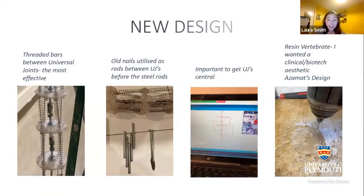That being said, my new design comprised of universal joints, Azmat's vertebrae design that he kindly allowed me to 3D print, and 4 servos with 8 wires in total, 4 of which were tied off halfway down the arm and the other 4 tied off at the end. So my next task was to figure out what I could use as a core for the universal joints. And this changed a lot over the course of the project.